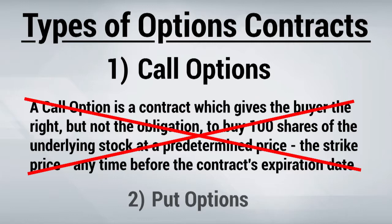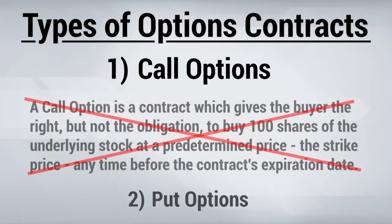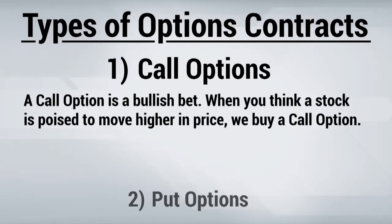Instead, if you're following my Cycle 9 alert service, here's the simplest definition I think you need to know. A call option is a bullish bet. When you think a stock or ETF is poised to move higher in price, we buy a call option, thus making a bullish bet on the stock or ETF. It's really as simple as that.